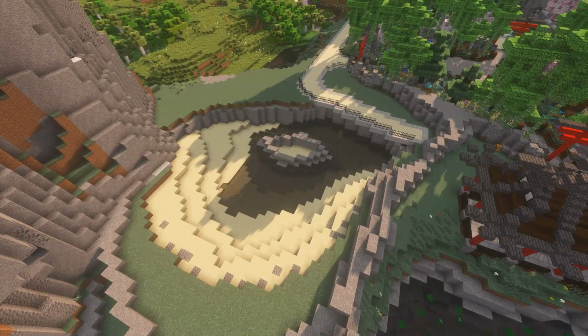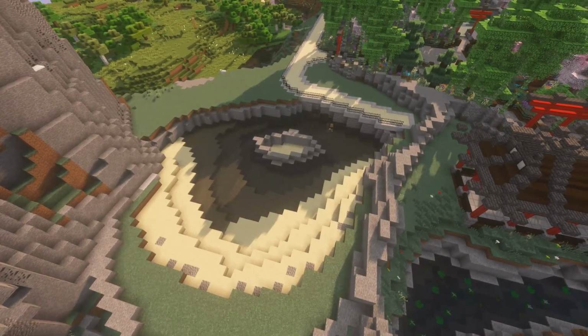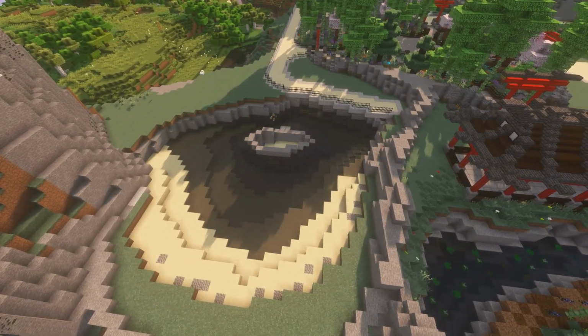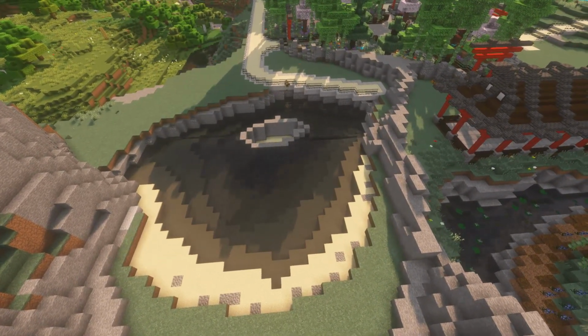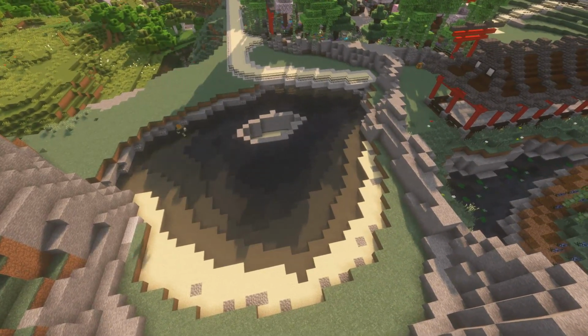Yeah, the majority of this time-lapse is me just throwing in water and sand, but the rest of the exhibit I think looks really cool when finished, and I hope you guys really enjoy it. But yeah, I haven't got much else to say, so I'm just gonna let the rest of the time-lapse run, and I will catch back up with you guys when we do the exhibit tour, so I'll see you guys then.